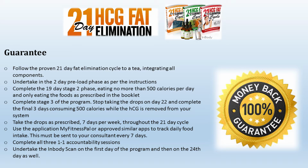And if you do that in its entirety and you don't lose at least 7 kilos, and we've been tracking you, I will refund you every single cent back in full. More than happy to do that because this works. On the InBody scans, if you don't lose 10 kilos, I'll refund you your money.